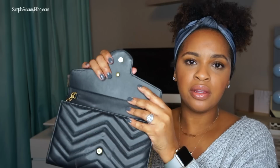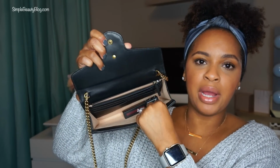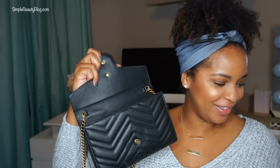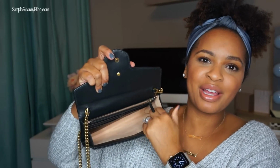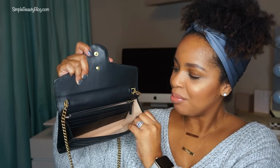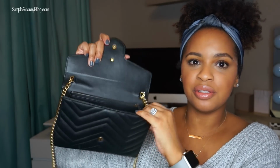Let's open it up. It also has a button closure. And then on the interior, the flap is leather. And then inside, it's a microfiber lining. Uh-oh, got a lipstick in there too, see? That always happens. I'm always leaving stuff in bags. That's why I never can find any of my lip products, because they're all in all my bags. But yeah, so this is a microfiber lining. It feels kind of like suede, but it's not. But it does feel really nice, and it's a beige color.